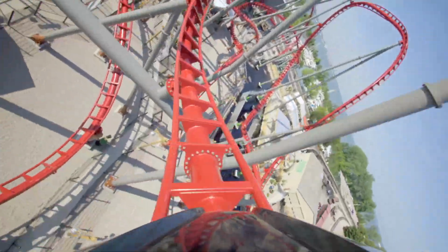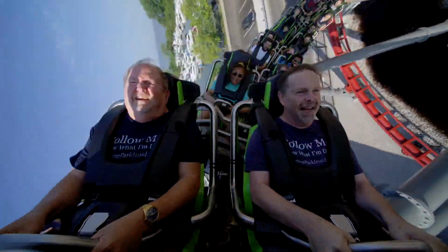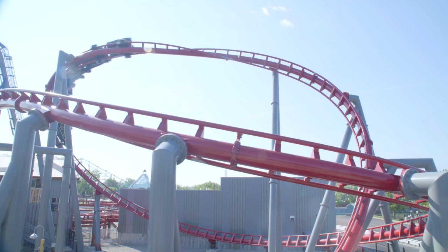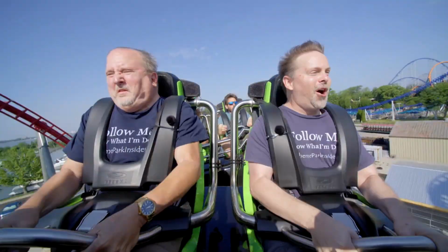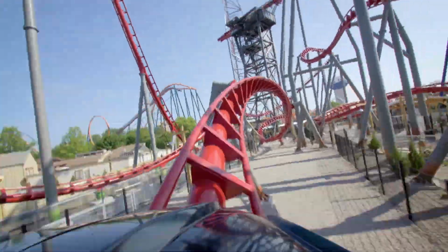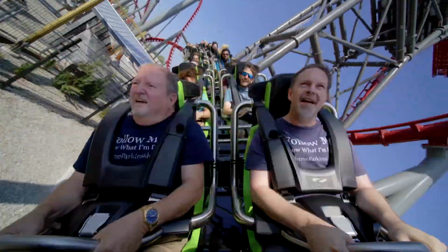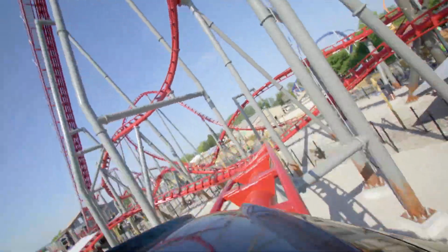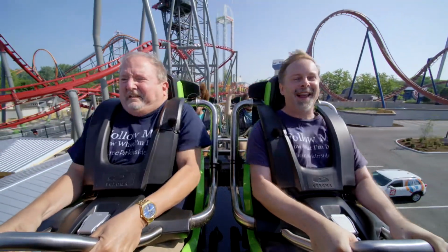Now this thing has two inversions. We just did one. And then we have a whole bunch of little airtime hills all over the place. And then it kind of whips you back and forth. It feels kind of like a dog with a chew toy. Here's the second inversion. Then again, we're just kind of whipping around and trying to bleed off our speed, hitting airtime moments all over the place.